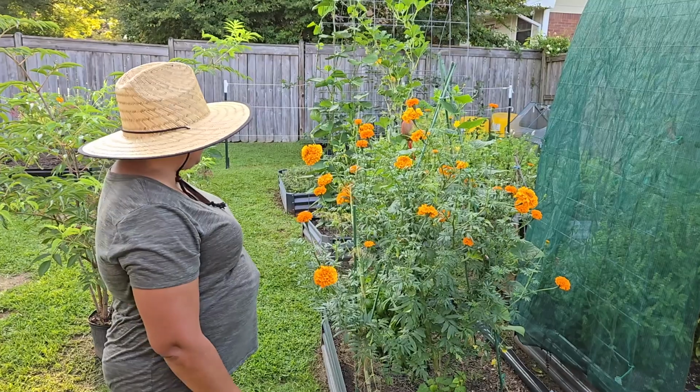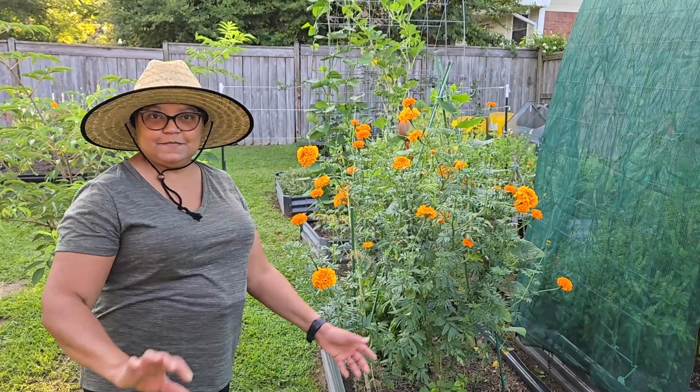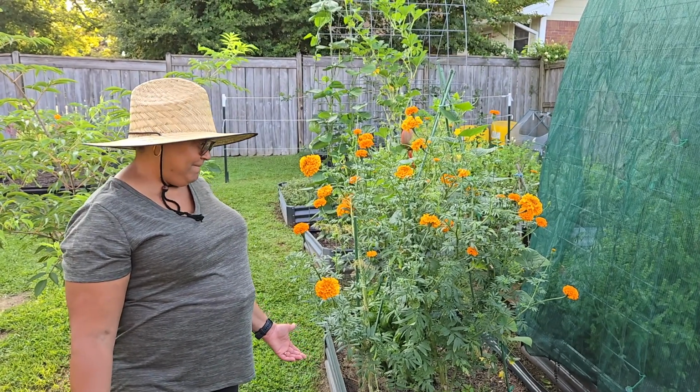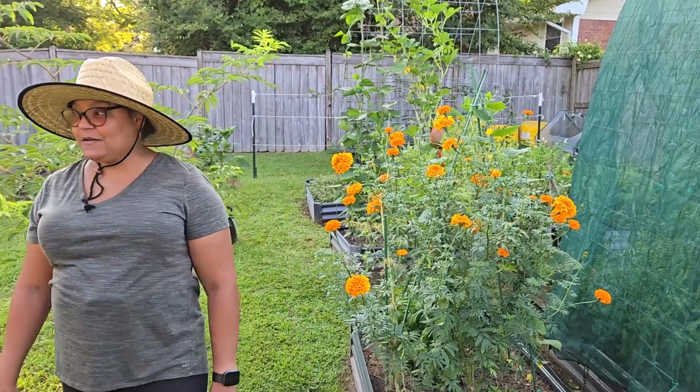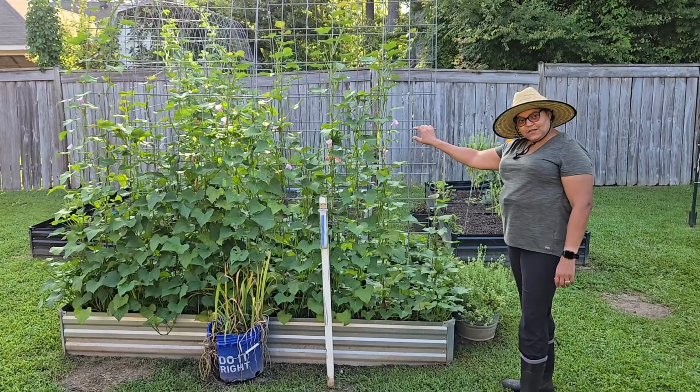By the way, speaking of marigolds, she and I both looked at these things when they came up and we were like, why are they so tall? And the ones you get in the store, if you leave them alone, they probably will get this big. They probably will. So here is our sweet potato patch, I guess you can call it.